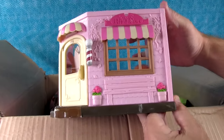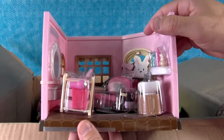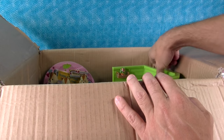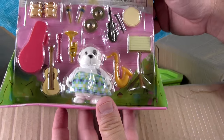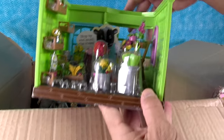What's that? Very pretty. Ooh, the hair salon. Nice, a hair salon. Well, look, there's little wigs in there. Cute. Little woodsy wigs. Okay, we got, look at that, a music class. Oh, I love the Dalmatian. Little Dalmatian. So cute. We got another playset.